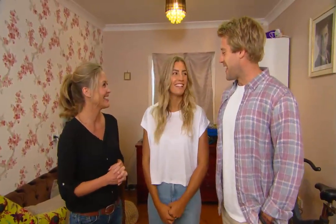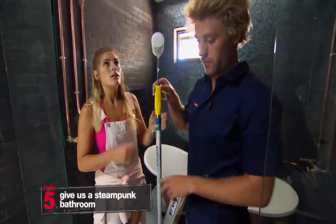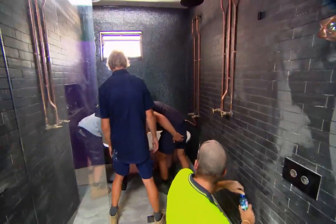Initially we had no idea what steampunk is, so we had to do a lot of research, but eventually we really fell in love with the look, and it's definitely quite bold and out there, but we loved it. We didn't really get the steampunk rule to start with, and it's taken us a big part of the week to actually figure out what we want to do, but now we've actually seen it, all the ideas in front of us. It's perfect. We couldn't have imagined it to be any better, I don't think.